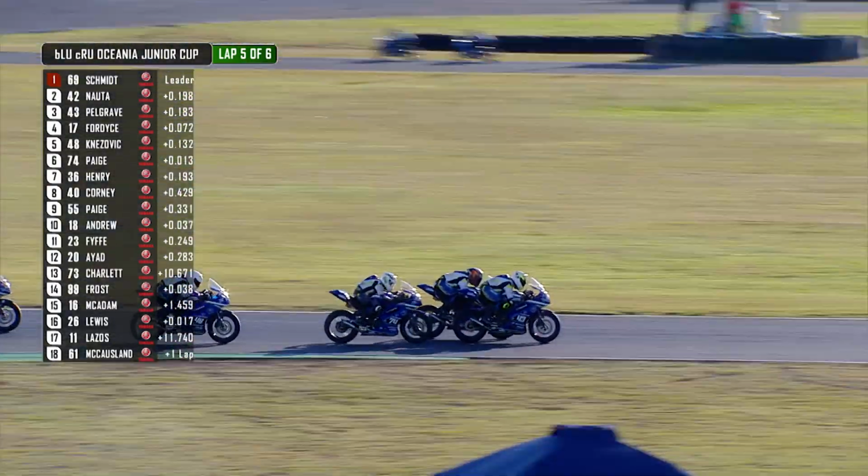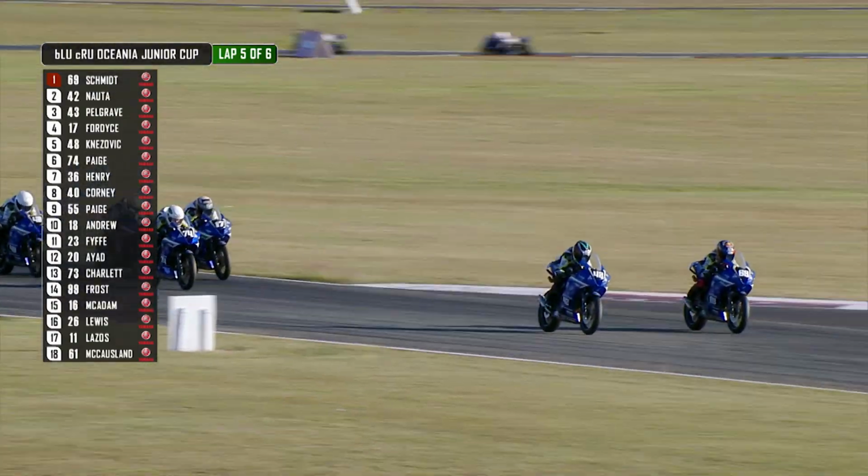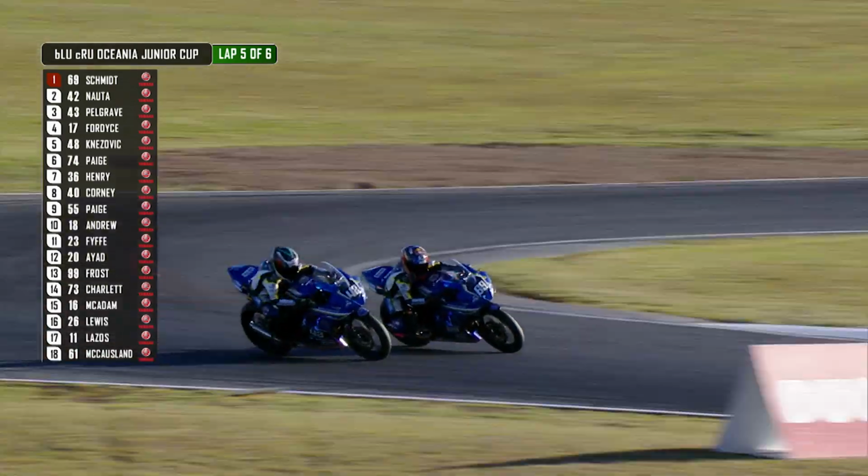That's exactly right. You feel like a factory rider turning up to each round. Your bike's prepared for you. All you've got to do is look after it for the weekend, transport it to the round, and all you've got to look after is your travel and accommodation.